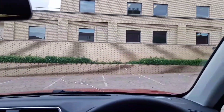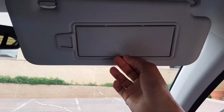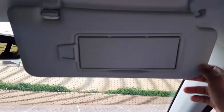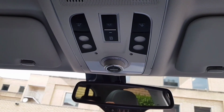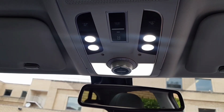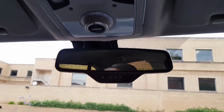So yeah. And then going now to the sun visors, I don't know, they didn't include lights inside, like the vanity mirror doesn't have any lights to help you at night, but it is what it is. So again, now looking at the panel above here, you will find that these are all the lights that you basically have to illuminate the car at night. The three of them are here, and there's nothing at the back. I don't know why. The sunroof does help a lot to bring in the light at night, but if you parked in a dark space, you're going to end up using a torch, and it doesn't make sense. I don't know why they did that.